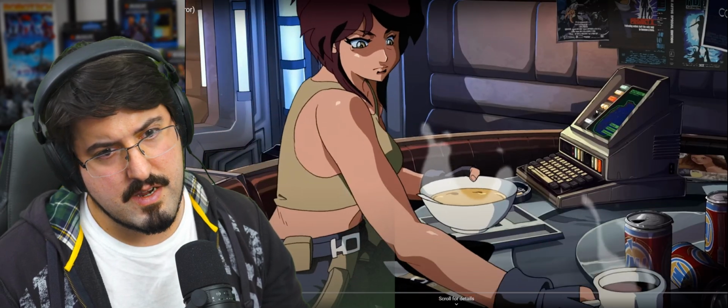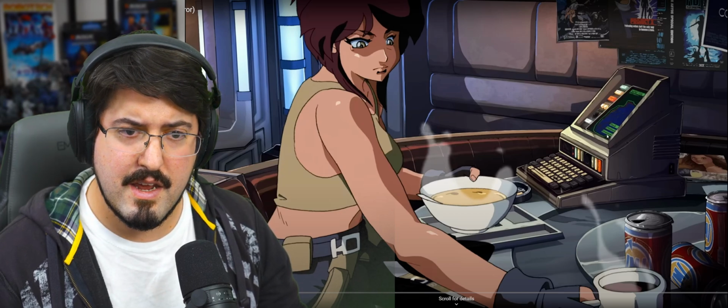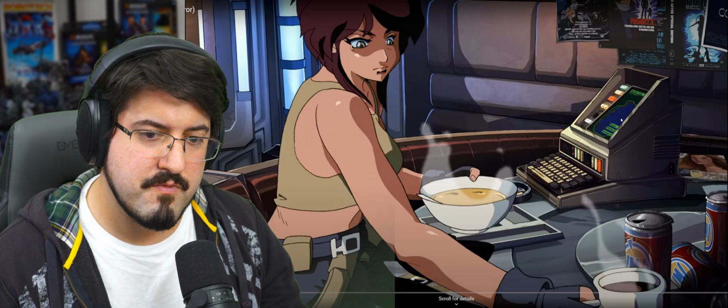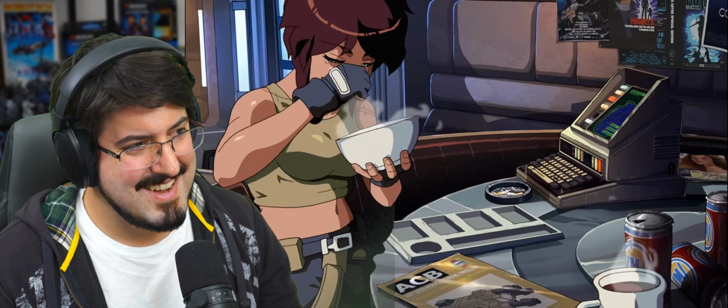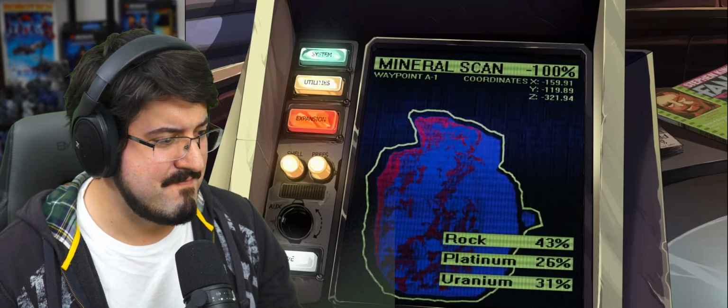Oh, what do we got here? A mineral, rock, plutonium, mineral. Oh, it's a scan! Looks like an old style computer. So, wow, we're really going alien style computers of what the 80s thought the future would look like. That looks moderately nauseating. It's just yellow goop.